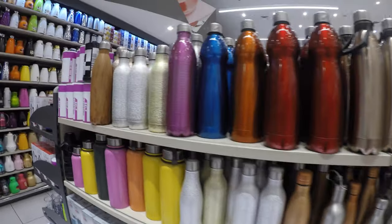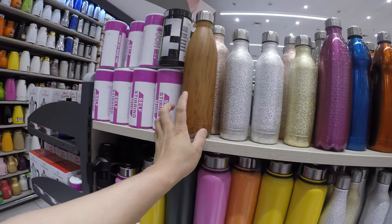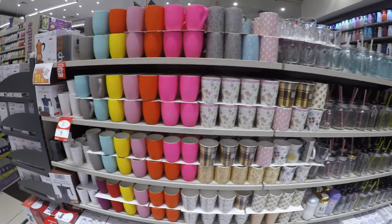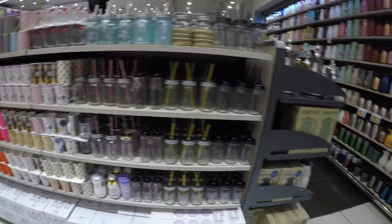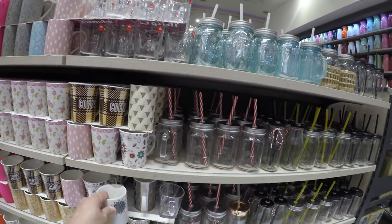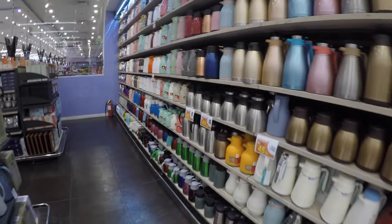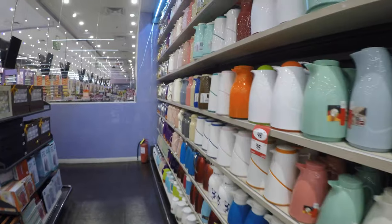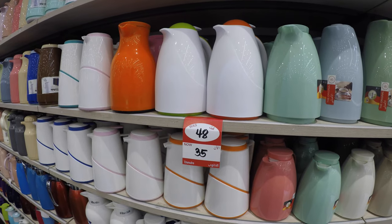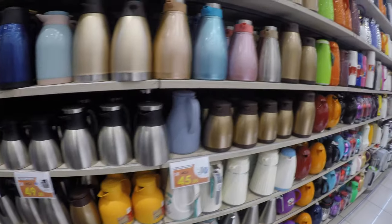Nakakuha ka na? Oh, sige. Magkano ang egg doon? How much this one is good? And also, we have a lot of colorful mug here also. See, we have a lot of colorful mugs. You know how much this one? This nice mug. Made in China. Dito again, guys. Before 48, now it's 35. May mga sales sila guys. We have all sales.